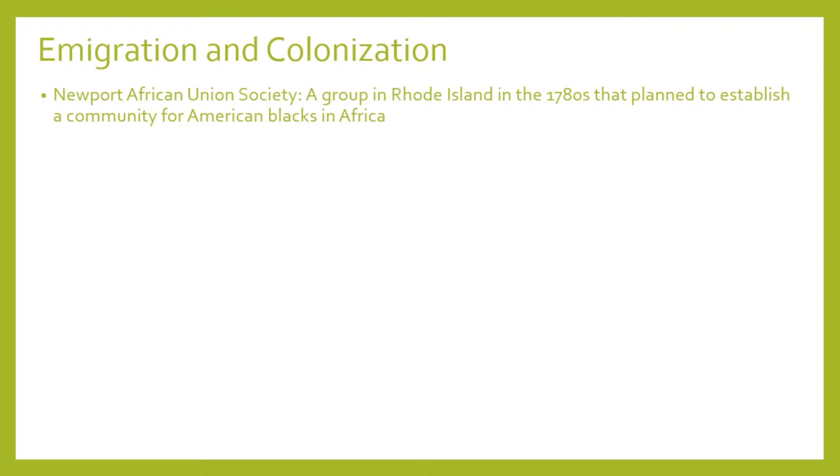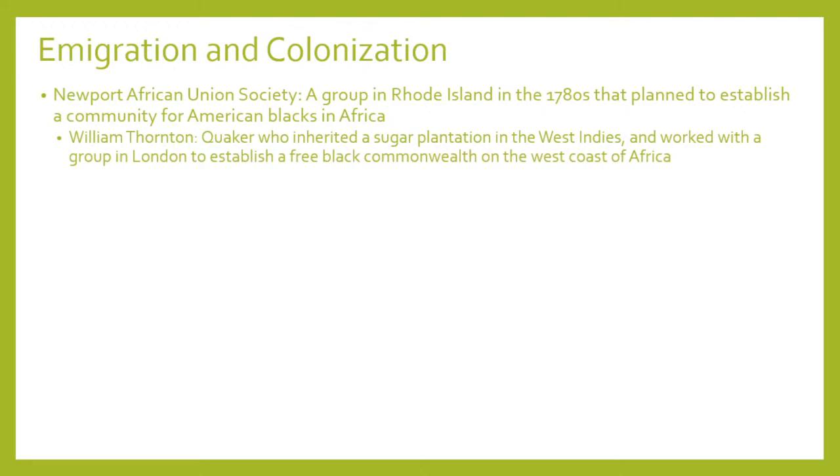So we had the Newport African Union Society, which is a group that wanted to establish a community for African American blacks in Africa. Basically, this is sort of the start of Sierra Leone. That doesn't really begin until Britain gets involved, with William Thornton here. He was a Quaker, inherited a sugar plantation, and worked with the group in London to create this free black commonwealth.